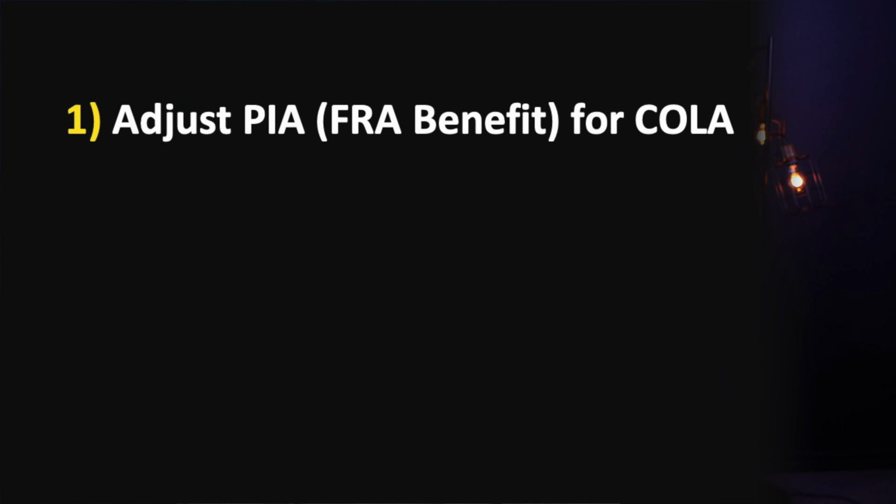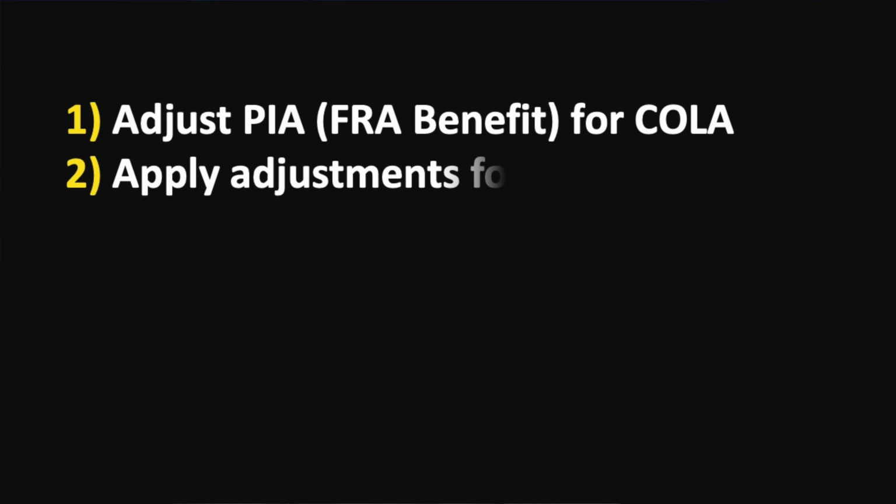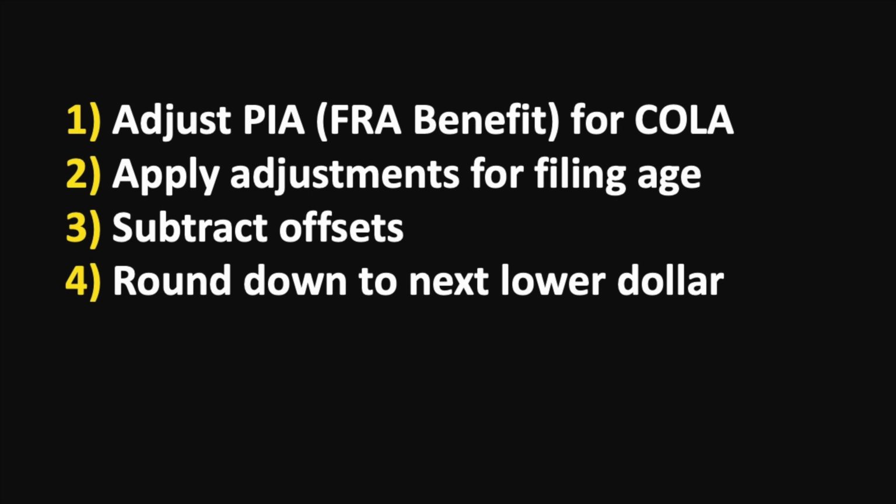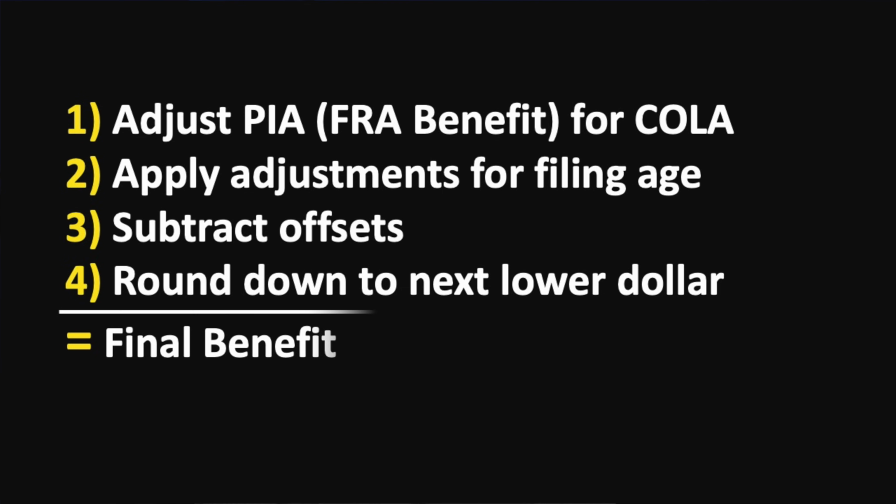Here are the exact steps to calculate and apply the changes to your benefit. First, you adjust the PIA for COLA. Then you apply the adjustments for filing before or after full retirement age. And those results are rounded to the next lower dime. And then you subtract any offset, such as the Medicare Part B premiums, from the benefit, and the remainder is rounded down to the next lower dollar, and that's your final benefit.